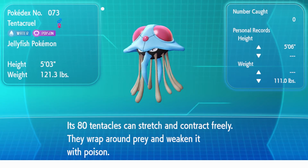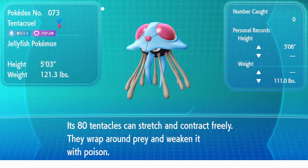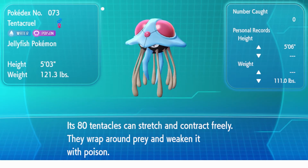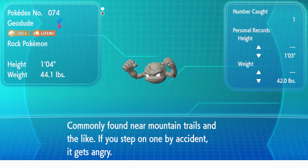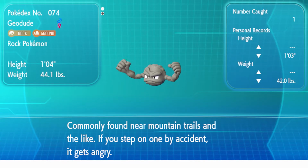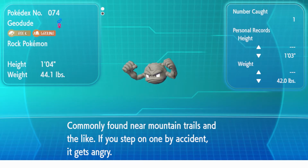Tentacruel, the jellyfish Pokemon. Its 80 tentacles can stretch and contract freely. They wrap around prey and weaken it with poison. Geodude, the rock Pokemon, commonly found near mountain trails and the like. If you step on one by accident, it gets angry.